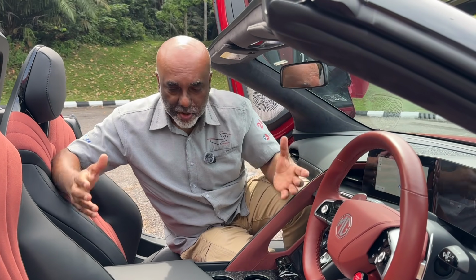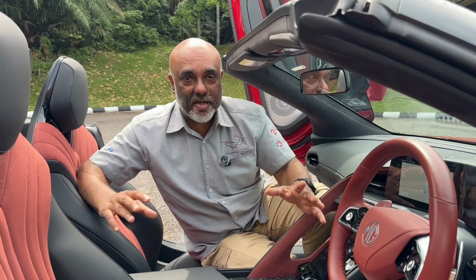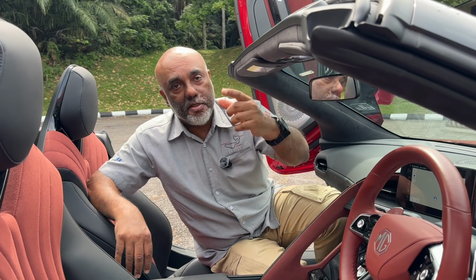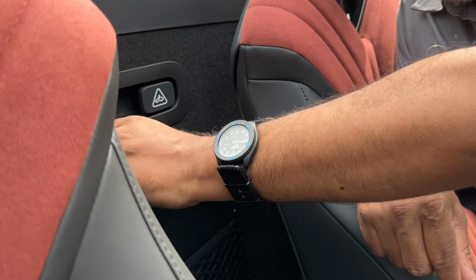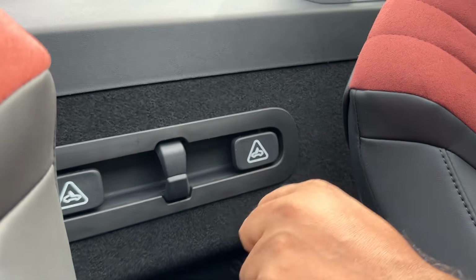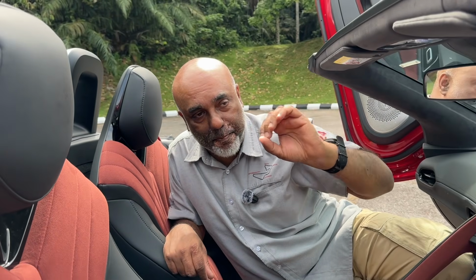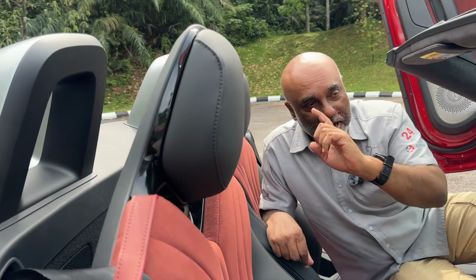So what if suddenly now you're in the car and you run out of battery, you run out of juice, you're basically stuck in the car and you can't even open the drop top to jump out. MG has thought about it. So they have door release buttons here. Levers. They're not buttons, they're levers. So you can manually open and close the doors if your battery power goes kaput or for some reason the electronics are not working. So that is a very good safety feature.